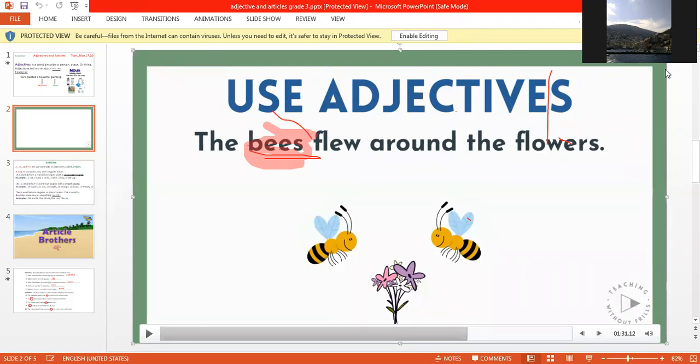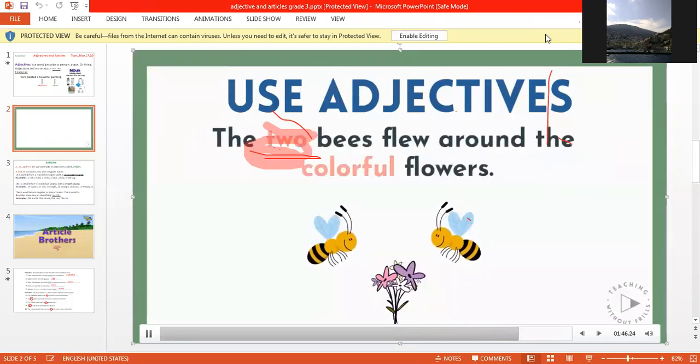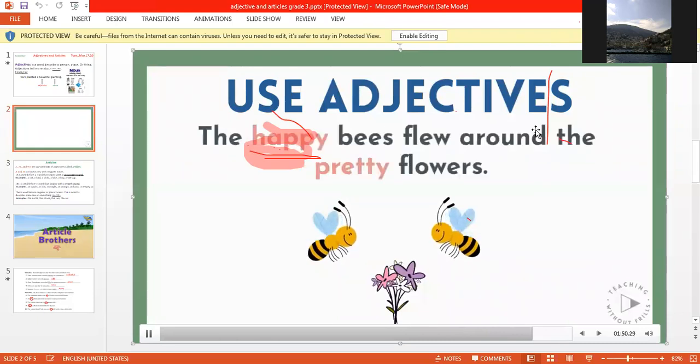But usually the adjectives come before the noun. So we can know that this word is talking about this noun. So we cannot say the bees that are yellow. No, the yellow bees. It's better. Beautiful flowers. Okay. Purple flowers, colorful flowers. Excellent, Burhan and Sidra. Mila and Leanne, excellent.